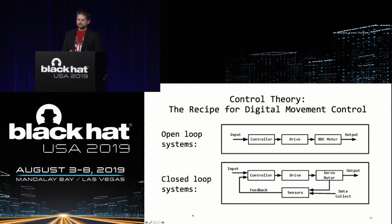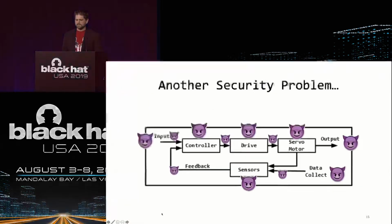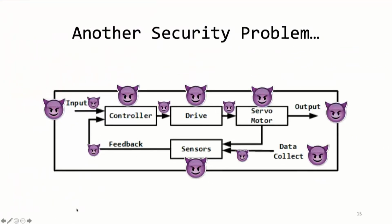In closed loop, we add a feedback mechanism, in which sensors collect data on the current system state and the environment. The controller uses this information to adjust the drive and motor parameters. And that's basically it. However, this brings us to a big security problem. Understanding generically how movement is controlled using control theory tends to bring more what-ifs and questions. Where can an attack against movement come from? What would the attacker's goals be? How realistic are security concerns at each level of the stack?